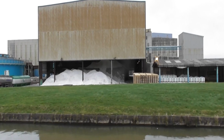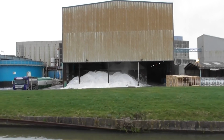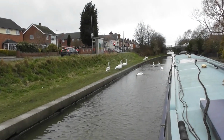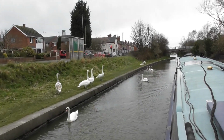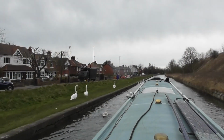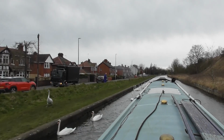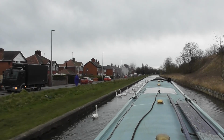Approaching Middlewich, the canal passes the British Salt Works with its mounds of salt, a cargo once carried by the boats on the Trent and Mersey Canal. The canal at Middlewich seems to attract a large number of swans, perhaps encouraged by this driver feeding them his sandwiches.